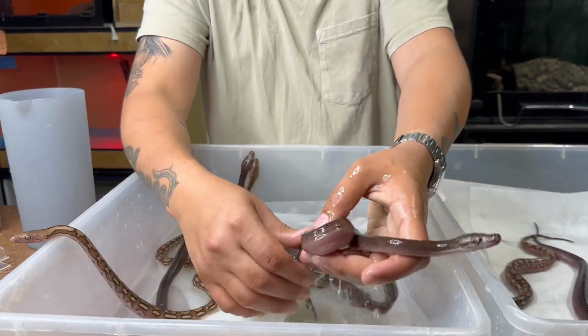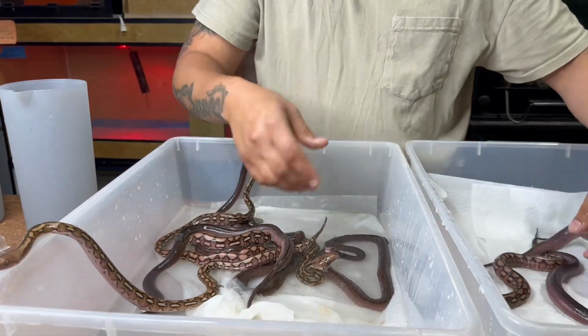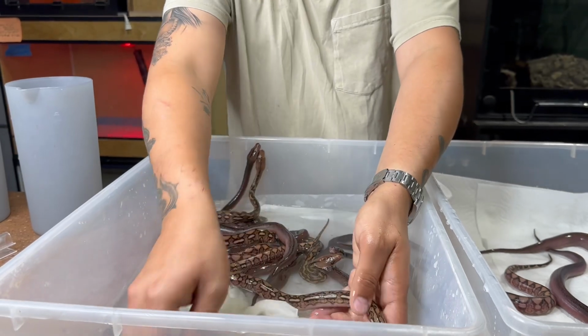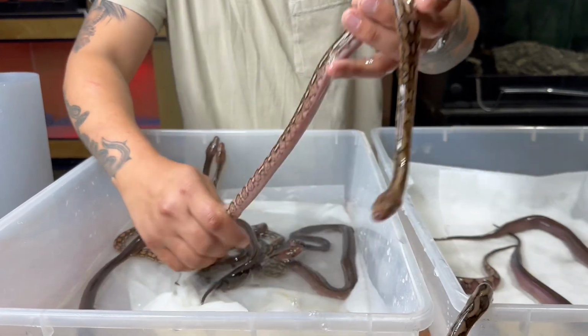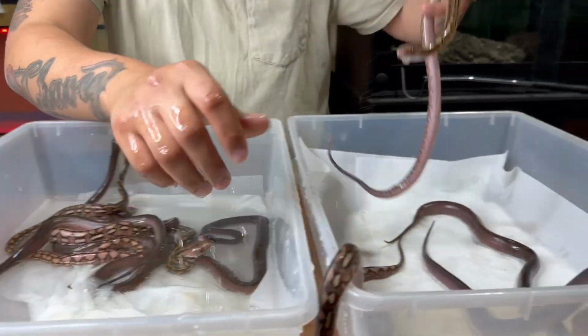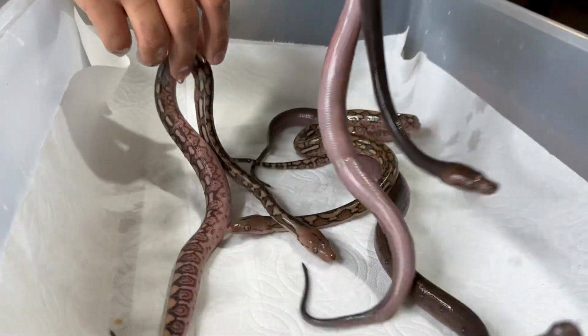So once they shed, then we offer them a meal. Then we separate them into their individual containers, and these guys will go into, I believe they're V15s. It's a Vision as well. And then we will have these guys all hopefully taking their first meal fairly quickly.